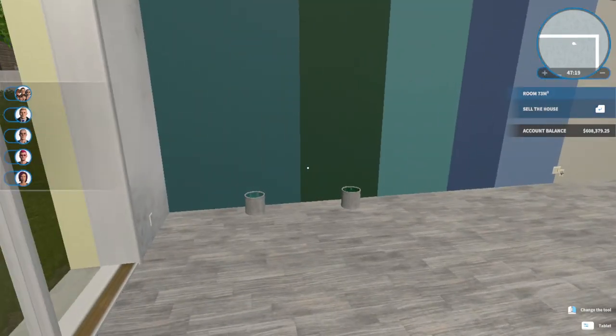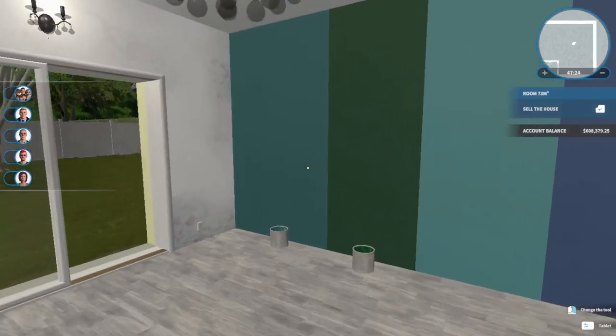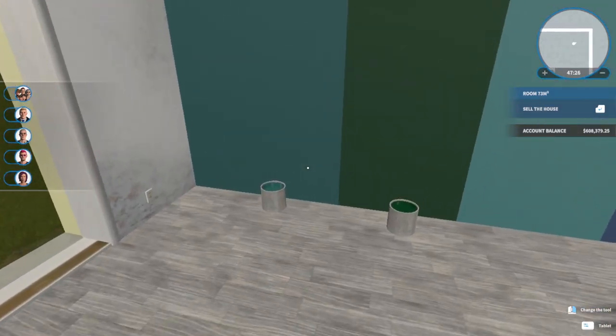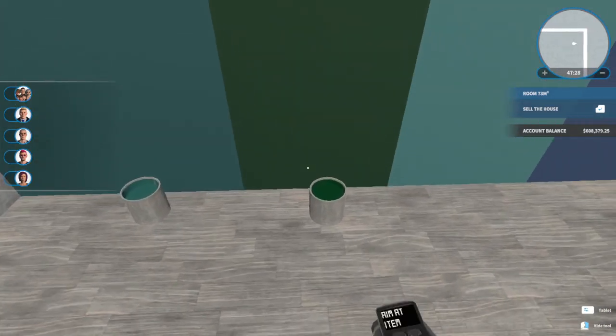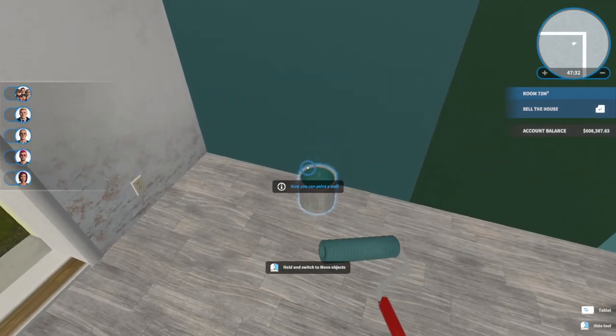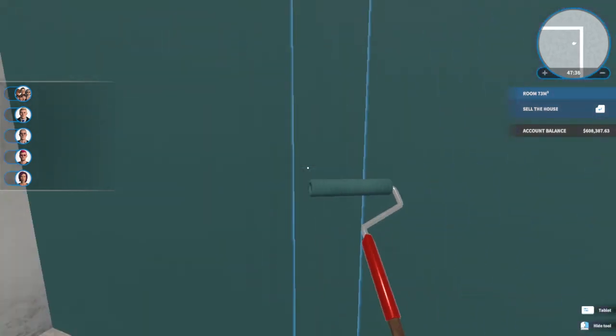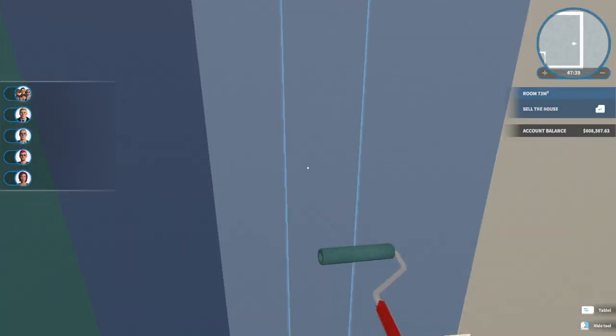For this room, it's really hard for me to decide. I like this color. I don't know if I like this green anymore. I like this color though. I'm gonna put it on this wall. And I'm gonna put that white on those two walls.